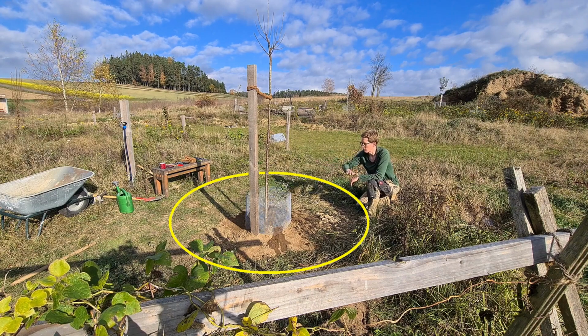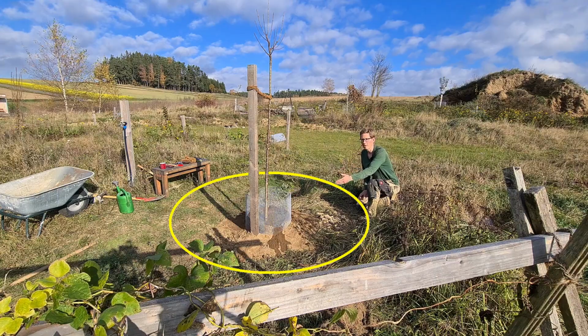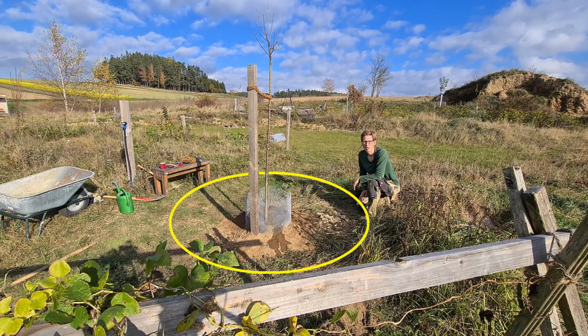Also keep the area around the stem free from grass, because that would leave hardly any water for the tree. You can plant cover crops or mulch it, or simply take out the weeds.